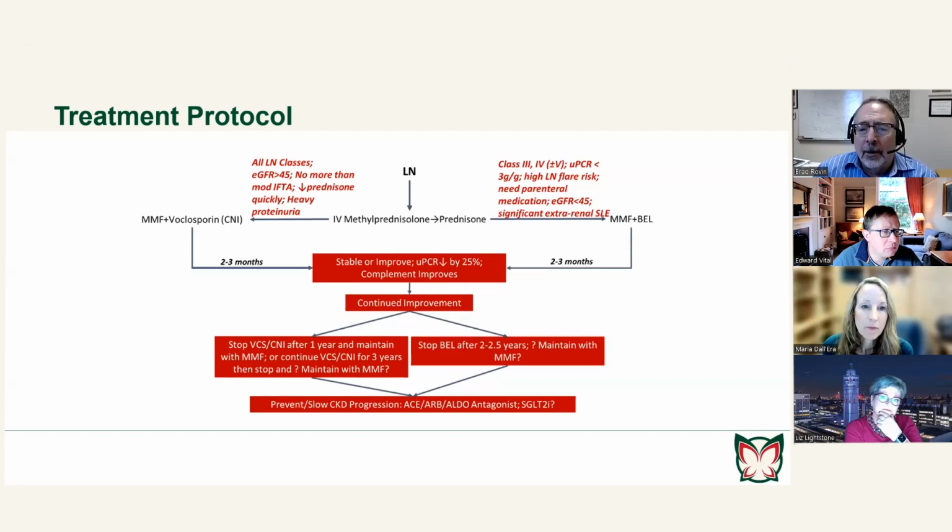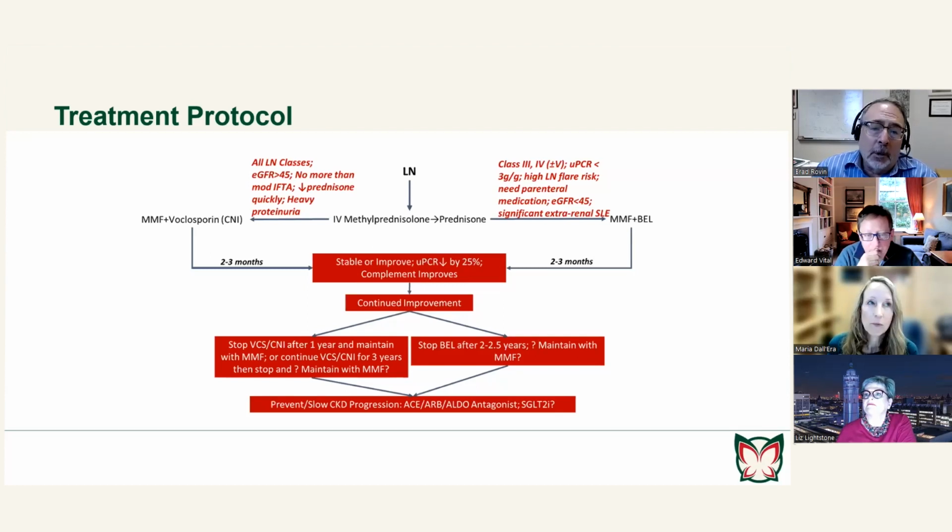No more than moderate IFTA, which is interstitial fibrosis and tubular atrophy, although at least some of the repeat biopsy work from the voclosporin trial suggested no worsening of chronicity with up to 18 months of therapy. This was the trial in which prednisone dose was decreased very rapidly, and then heavy proteinuria. And then, sort of look at the patient after 2 to 3 months, and I'll defer to Maria.